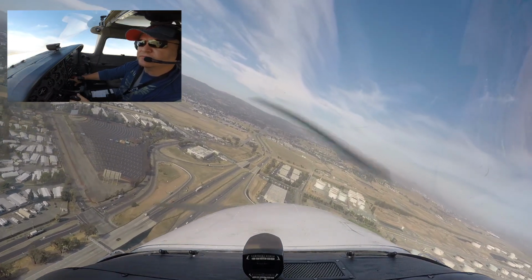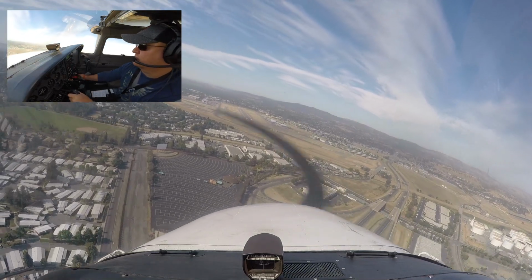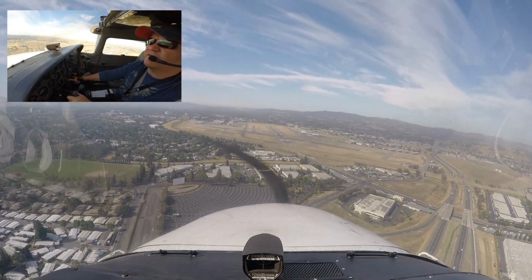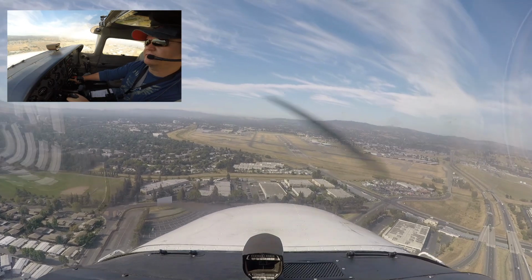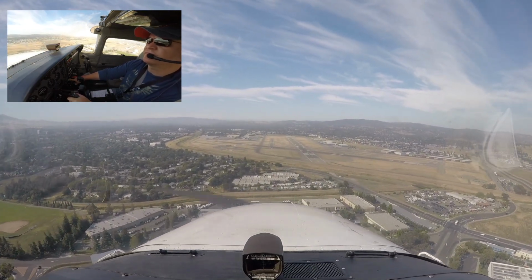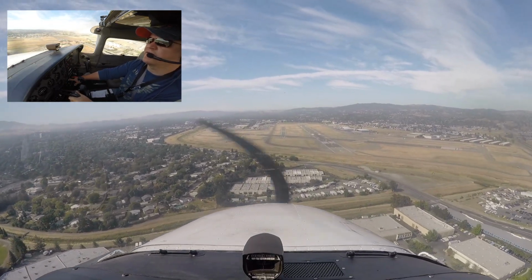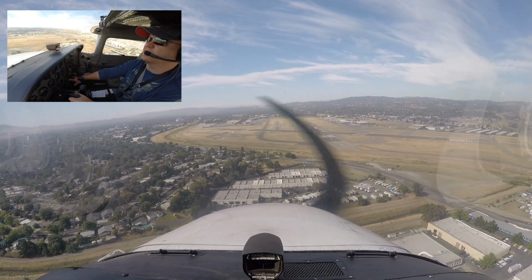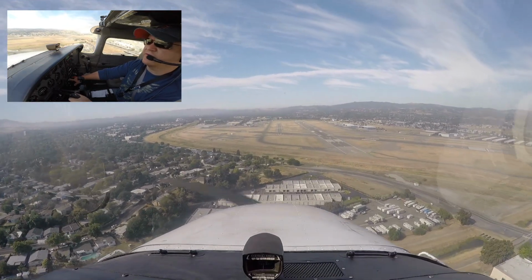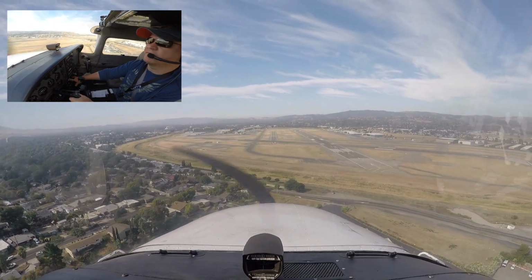Alright. Concord Tower, 870 Bravo Romeo, on the go. Roger, 870 Bravo Romeo, squawk 1200. 65 knots, hold the nose until you feel the drop. Traffic in the left close traffic pattern on final is a Cessna, you can begin your crosswind turn. Alright, there's 70. That's a good one. You are definitely high, but you're dropping good. There you go. Good job. Power idle.